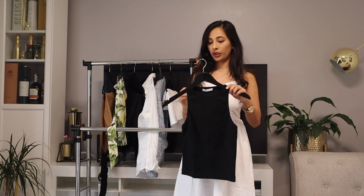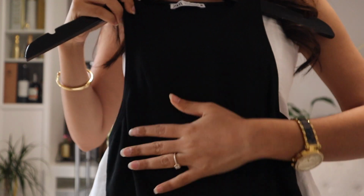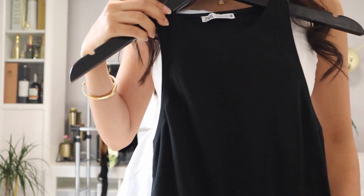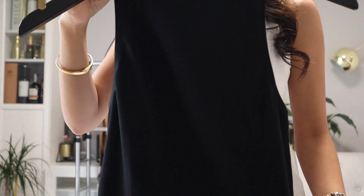So these are mostly, as you can see, all the basic pieces or loungewear pieces that I'm going to wear on an everyday basis. So the first one I'm going to show you is this vest top. It's like a racerback top and it was very, very affordable. It was around $7.99 from Zara, and this one's in size small again.